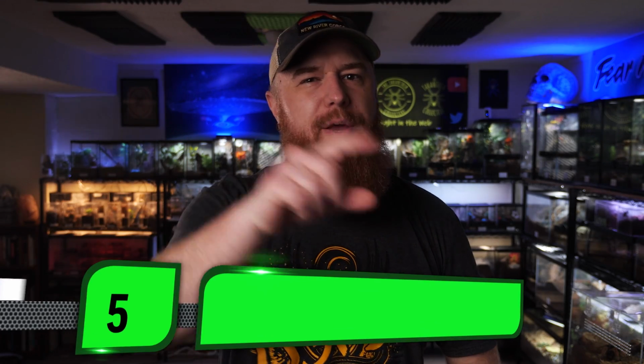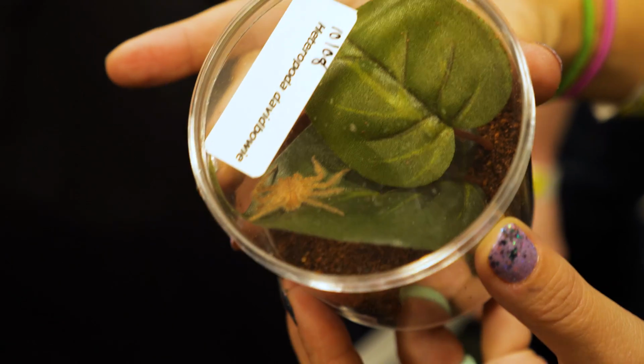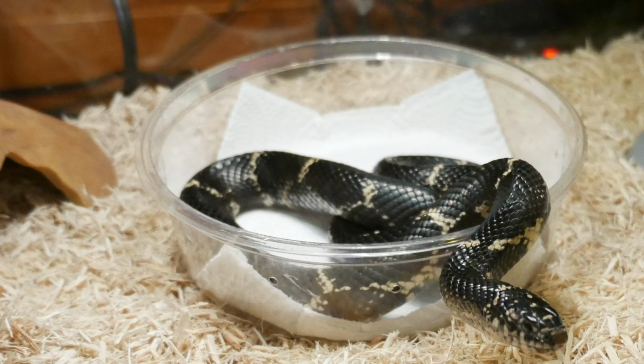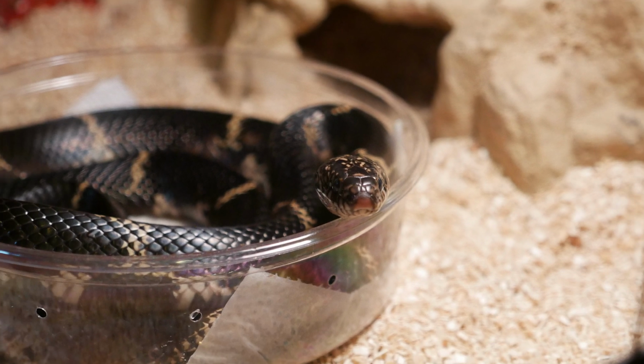Number 5 is to be prepared. If you plan ahead and already know which species you'll be picking up, go ahead and set up their enclosure before you even leave home if possible. I like to set up my enclosures for slings, juveniles, or adult tarantulas, or if I'm planning on getting a snake, go ahead and have that enclosure completely set up and ready to go. That way I know beforehand what items I may need for that enclosure that I'm missing.